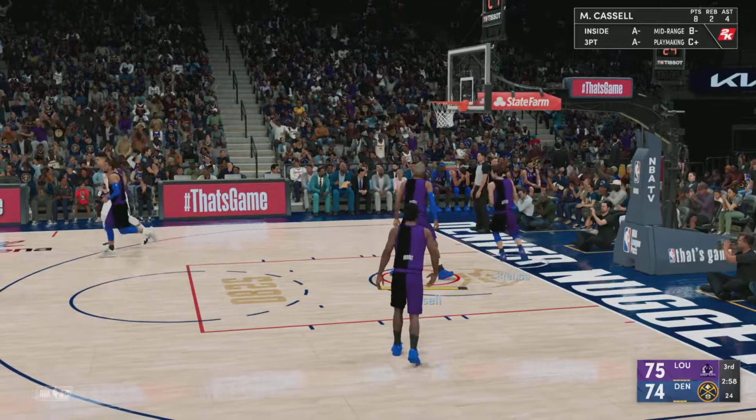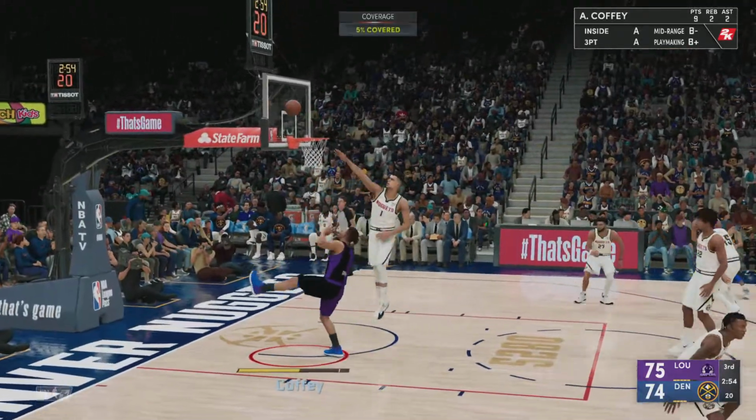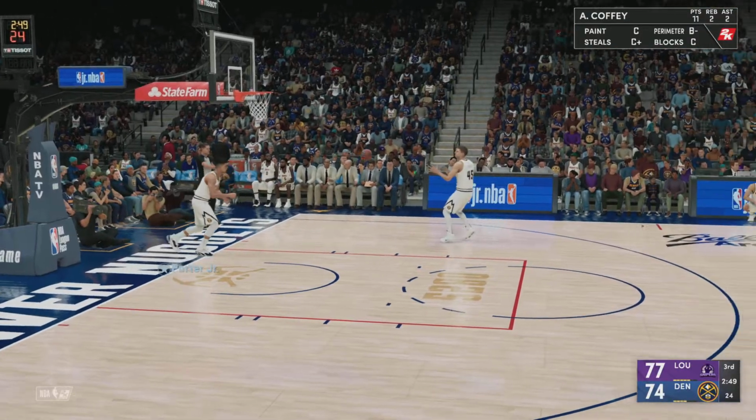And there it is for him. But they found exactly the shot they wanted. I mean, they'll take that every time. And it's in there. When it's this close, every bucket matters. You need good looks.